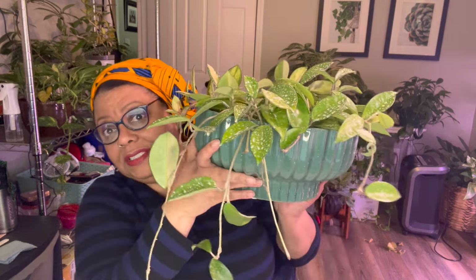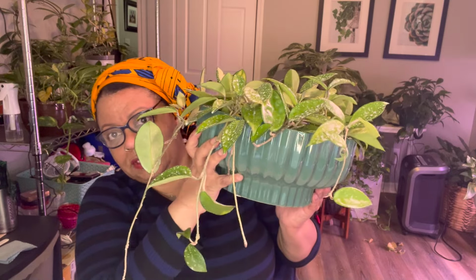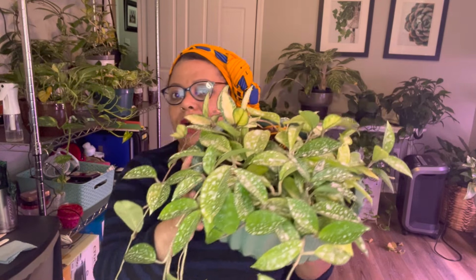Are such a beauty. I'm gonna miss you. Happy Saturday! Look at her! This is my Hoya tricolor and Carnosa together in one heavy tail pot. Love this pot still. The best gifts are ones that you want to keep for yourself.